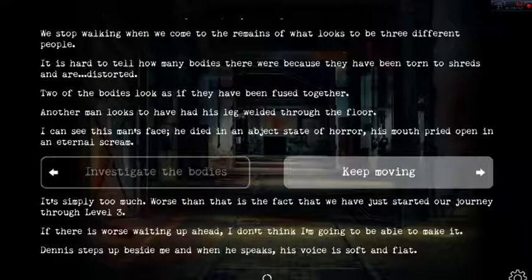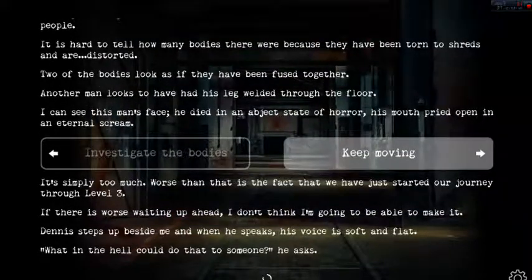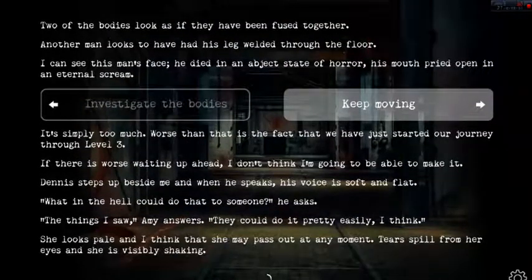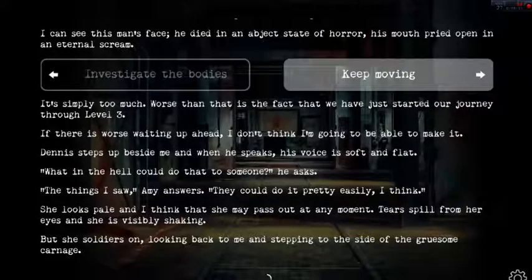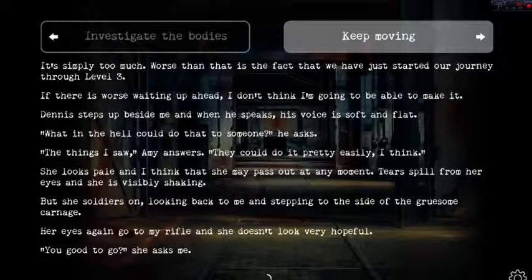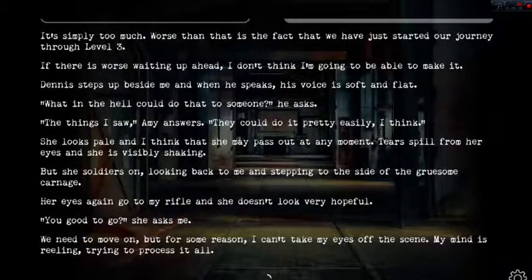Dennis steps up beside me, and when he speaks, his voice is soft and flat. "What the hell could do that to someone?" he asks. "The things I saw," Amy answered. "They could do it pretty easily, I think." She looks pale, and I think she might pass out at any moment. Tears spill from her eyes, and she is visibly shaking. But she soldiers on, looking back to me and stepping to the side of the gruesome carnage.